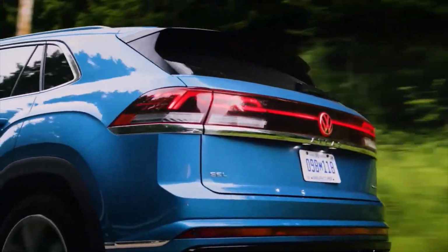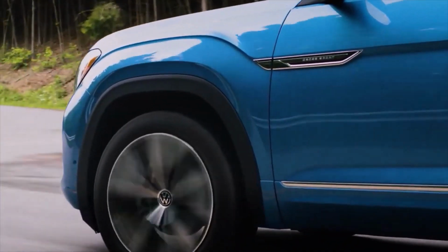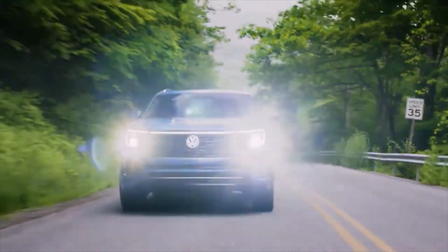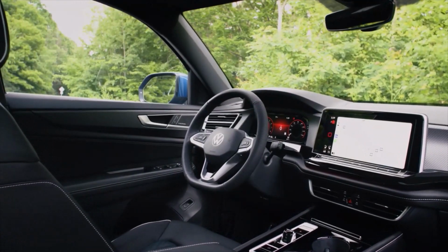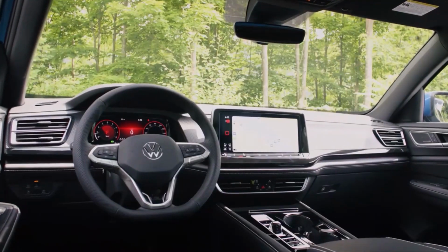At the rear, Atlas Cross Sport receives new tail lights that seamlessly blend into the overall design. The subtle changes to the exterior give the SUV a more refined and contemporary appearance, making it stand out in its segment. Most of the changes to the Atlas Cross Sport occur in the cabin, with Volkswagen giving attention to creating a premium interior with more comfort features than before.